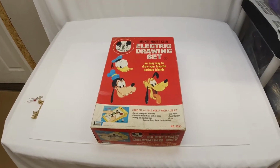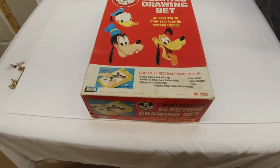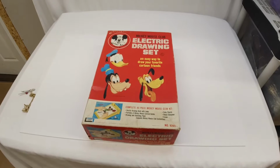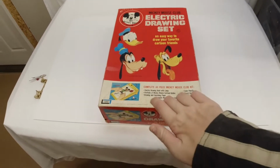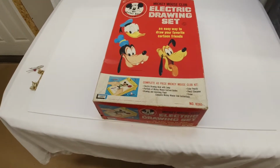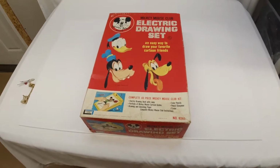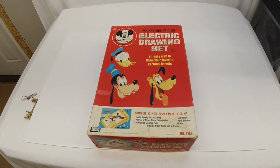First thing we sold is this awesome Mickey Mouse Lakeside Toys brand Mickey Mouse Club electric drawing set. Basically what it is, if you see there, is a backlit board, and it gives you different drawings to copy of Mickey Mouse and the other cartoon characters.